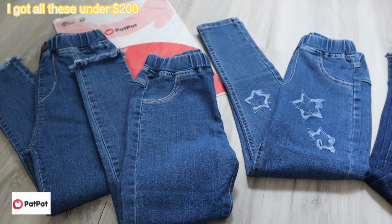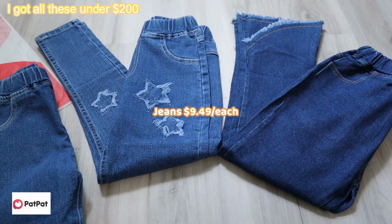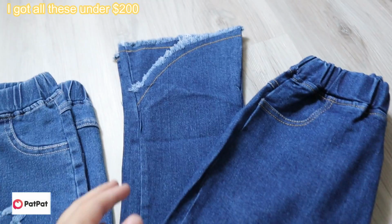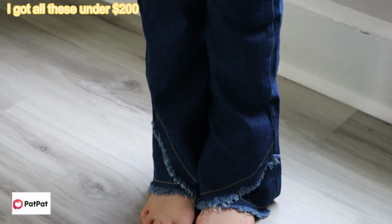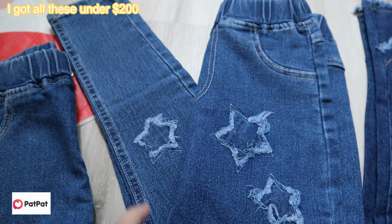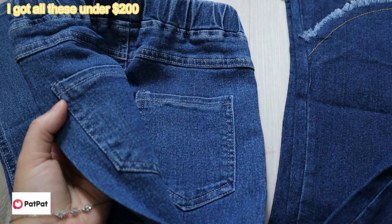And I also got her 4 pair of jeans from PATPAT. Their jeans are really good material, and I love these jeans because they are the stretchy waistband. So these are actually flare bottom jeans, and I just thought these were really cute. And these have little back pockets. These I just thought were so cute. These little skinny jeans, they have the stars down the leg, and these also have little back pockets.